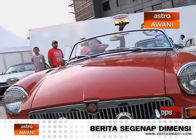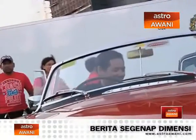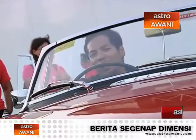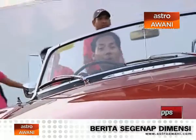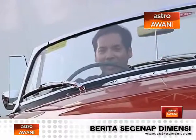I've won! Look, I've won Best in Show! Well, if you think that this car looks familiar, well, it should be, because this is also the car that won the Best in Show in last year's Asia Klasika.